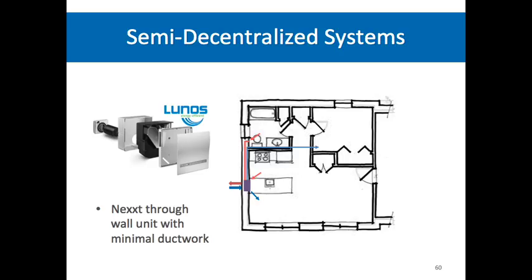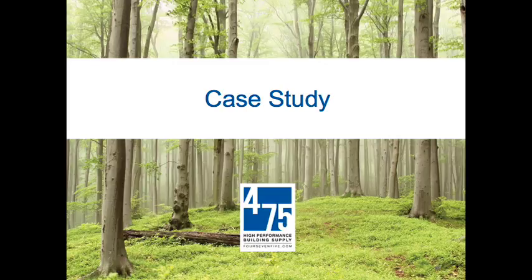And just coming to market, now we are happy to offer a semi-decentralized system, the Lunos Next, a through-wall unit that ventilates the room it is in, but also allows for exhaust and supply duct connections for a bathroom and bedroom. So with the ventilation component in place, we really have completed a high-performance historic masonry retrofit. Let's take a look at some examples.